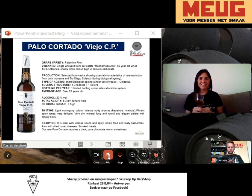It's a beautiful wine, nutty, with hazelnut and walnut aromas, some spicy notes. Hazelnuts a lot, almost the hazelnut flavor from the Nutella. We love this wine in Indian cuisine due to its spiciness.